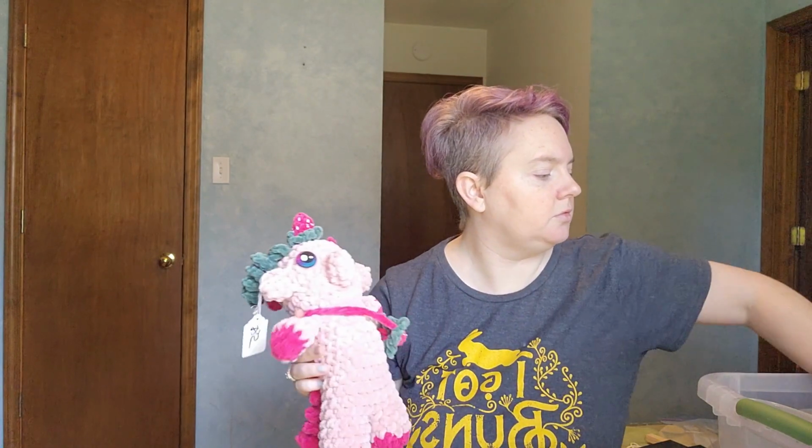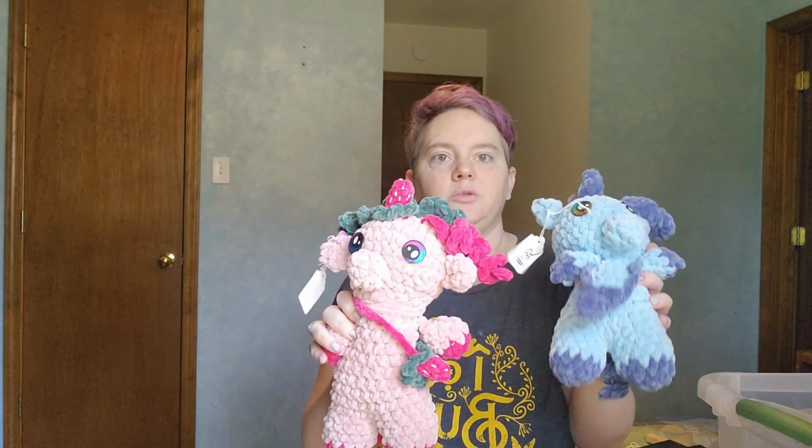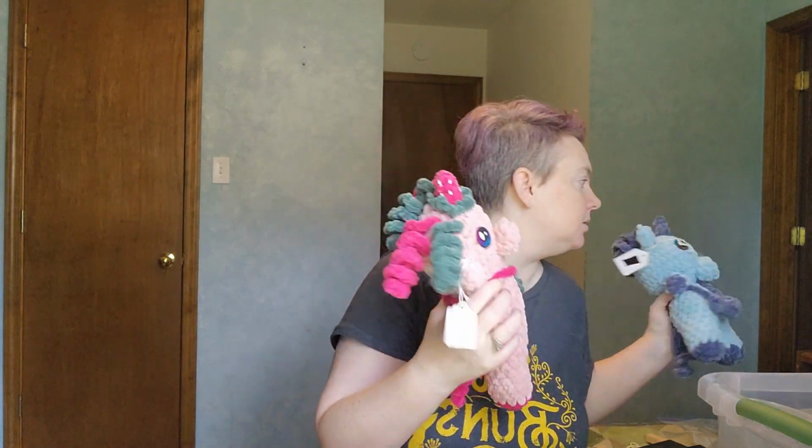Okay. I have 2 unicorns that I've had hanging out for a while. These are the Katie Bean Creative cow pattern that I adjusted to make the unicorns with pouches. Oh, this one's pouch is trying to fall off. So blueberry and strawberry. And they are $35 a piece.